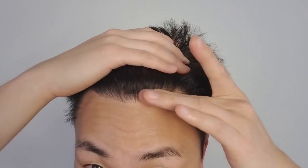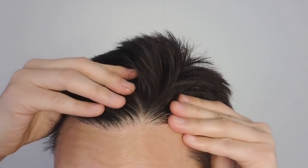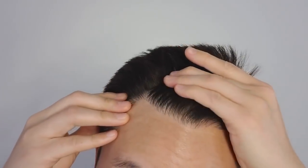I'm pretty sure the doctor implanted hairs here, but for some reason, some of them didn't really survive as compared to this side here where it's a lot more dense. But that's just the reality of hair transplants. You're obviously going to need more than one for the most part. It's just the nature of the beast. Once you start getting into hair transplantation, you want to try to get more density, and that's something where you just have to balance, because you're not always going to get the perfect results.